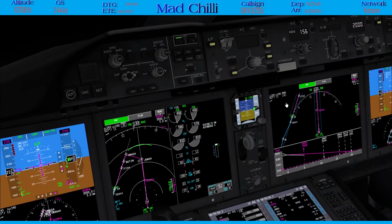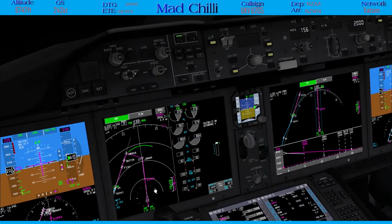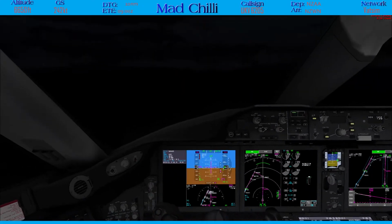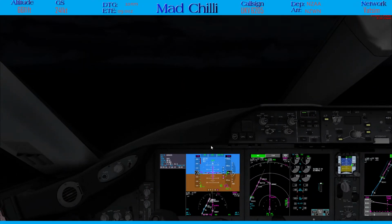Oh, there you go. After we pass this waypoint, look, it's just suddenly changed. Although we're still on course, actually, so no. It's fine at the moment. I don't know what's going on. Yeah, what are the available flight levels for this?